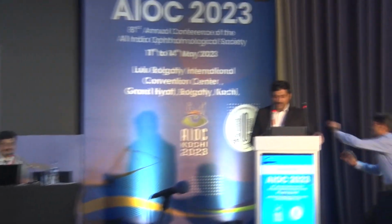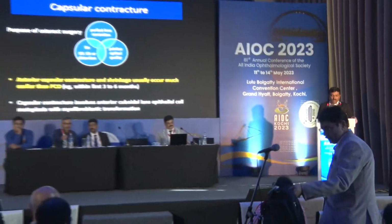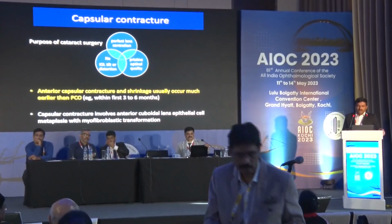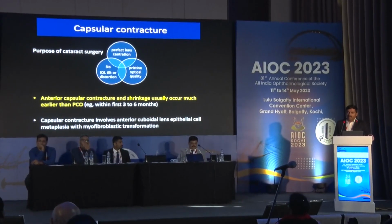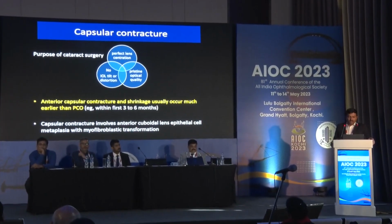Today I will be talking to you about two of the most common problems one faces post cataract surgery. One is capsular contracture, the other is capsular distension syndrome. When you plan for cataract surgery, we want a perfectly centered IOL with no IOL tilt or decentration. You want pristine optical quality. That's what an optimal result is.